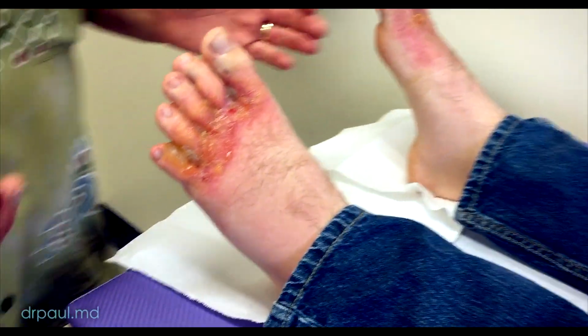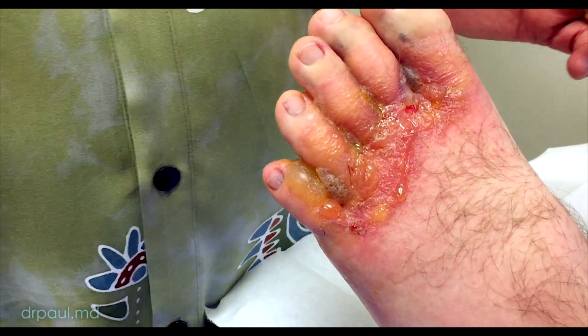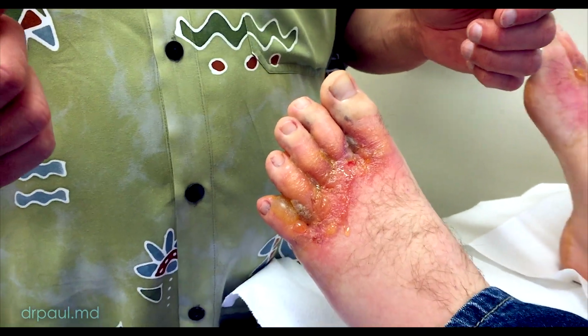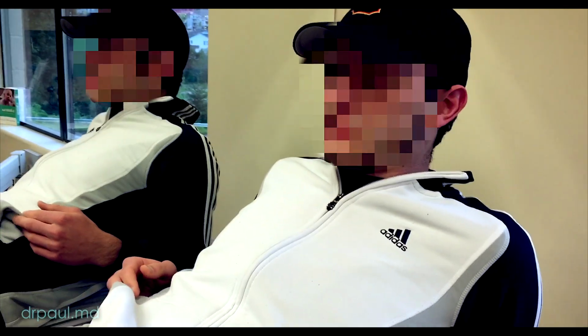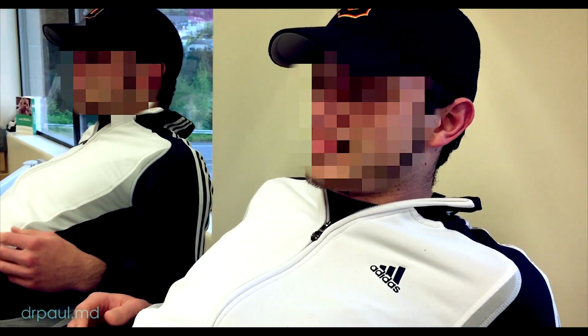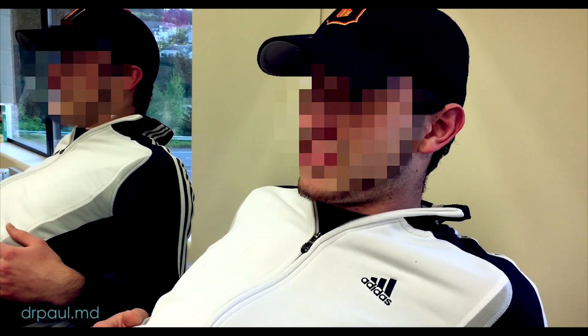So this young man is 18 years old, and can you share the story with me about when this happened? A few days ago, I started to get red bands in between the webs of my toes, and within about 4 hours they erupted into blisters. And then a day or so later, my feet all the way up to the ankles started swelling.